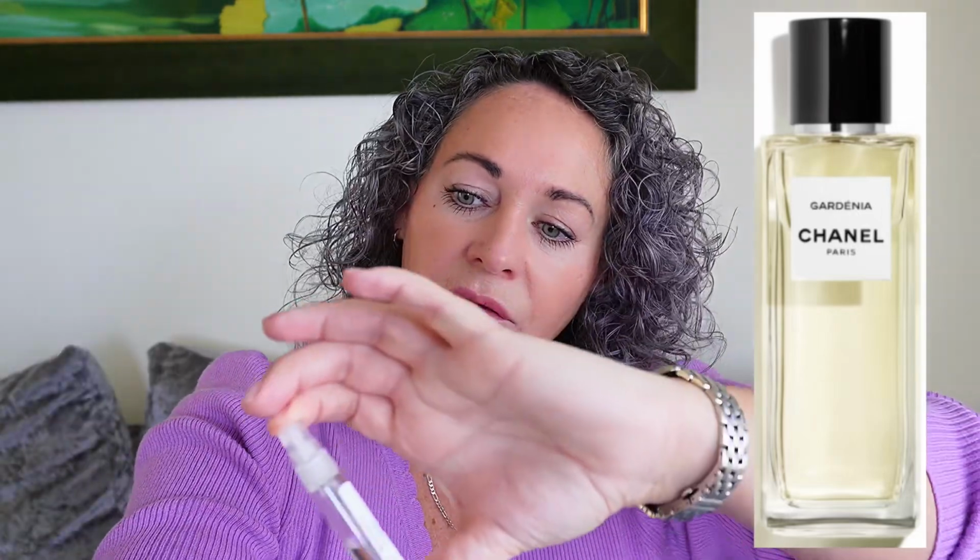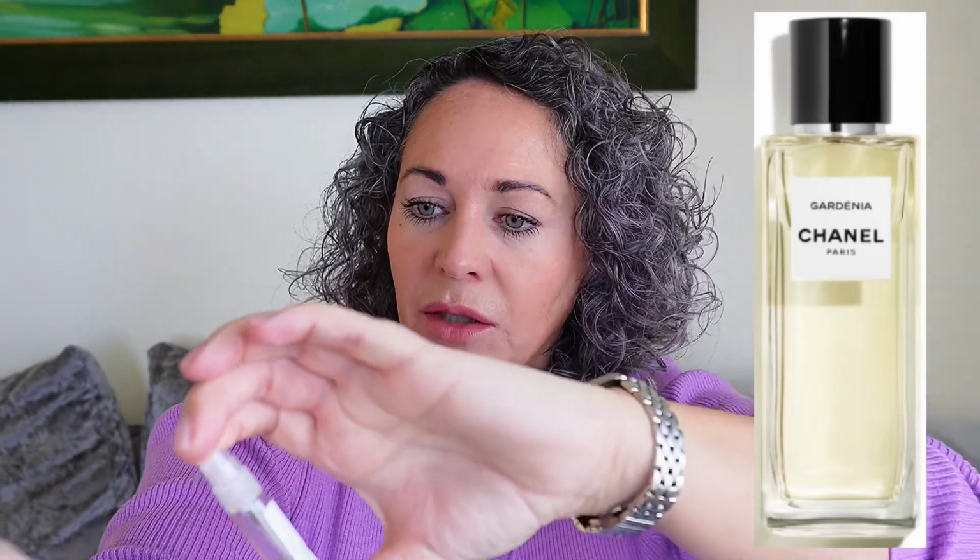I do think it has all gone. Gardénia gets a very bad rap for longevity. So we're going to spray quite a lot. I think if you owned a bottle of this, you would overspray, unless you really do like your fragrances very, very light, in which case this could be for you.